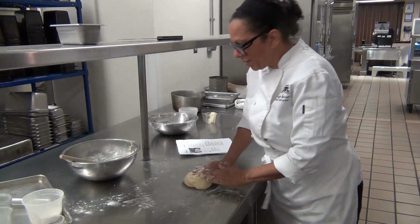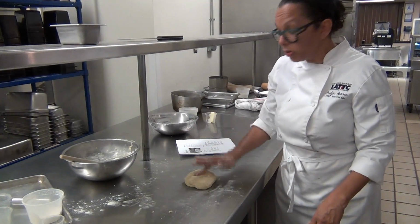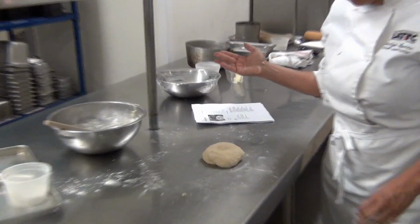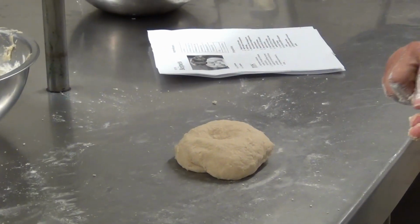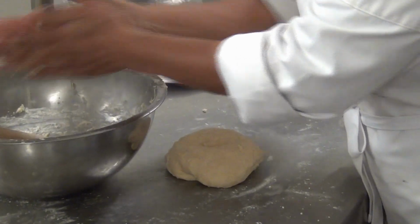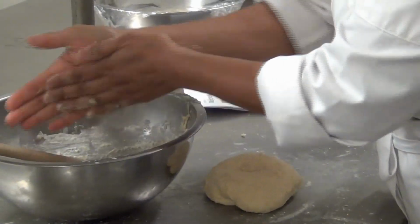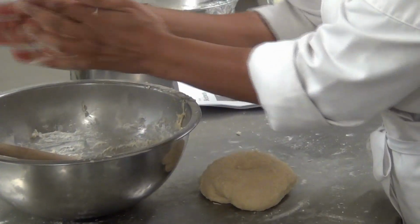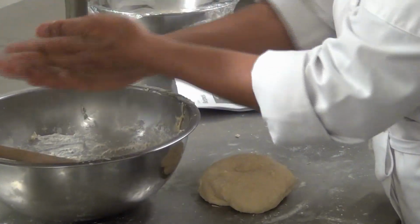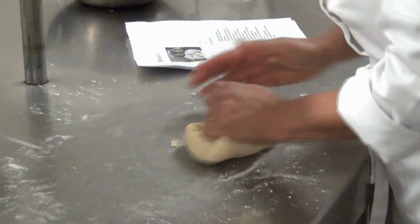So when I say tacky, it should not come onto your fingers. You should be able to touch into the dough and then not have any pull away onto your hands. So from time to time, if you are doing this by hand, just rub a little flour between your fingers, between your hands, and remove the excess dough. Okay. And then get back to work.